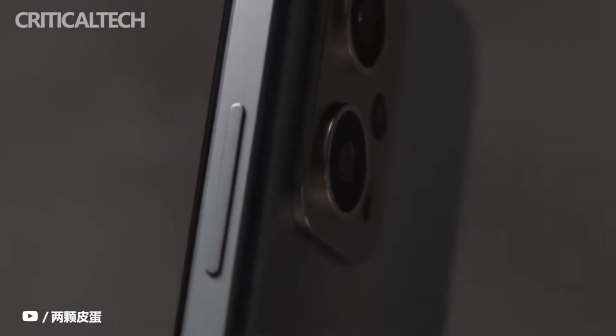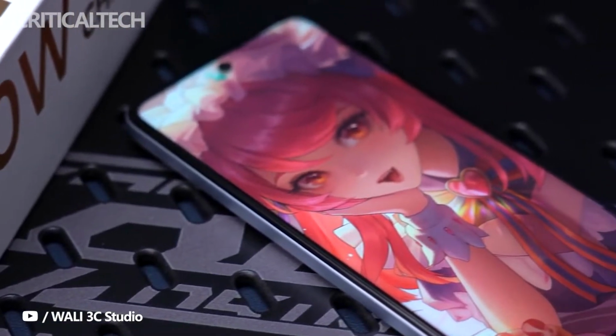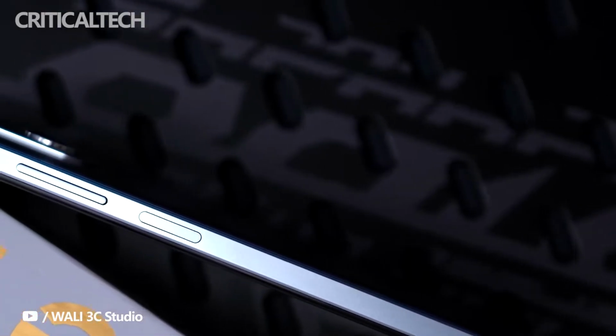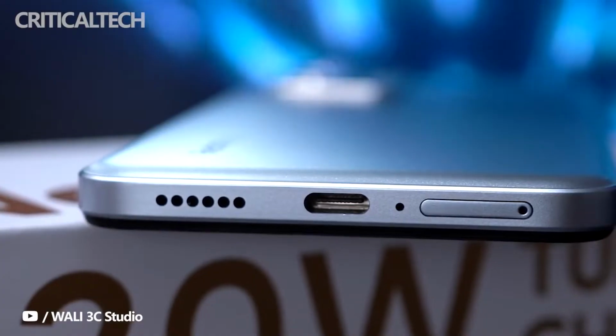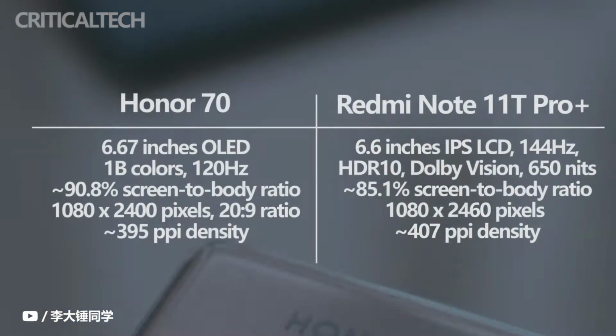The Redmi Note 11T Pro Plus has an important added value. It is splash-resistant and dust-resistant thanks to the IP53 certification, but there is no way for it to compete with the Honor 70 in terms of aesthetics. So if you are looking for the most beautiful phone, you know what to choose.